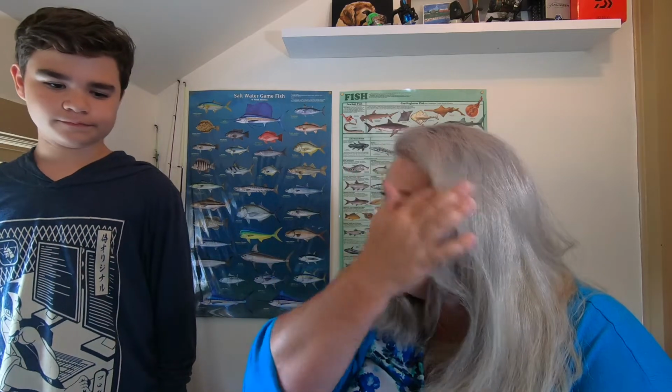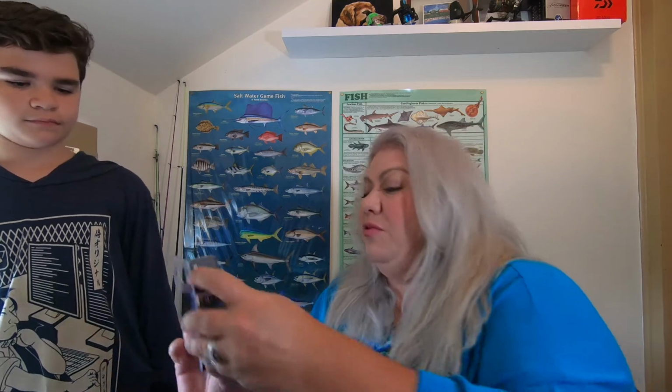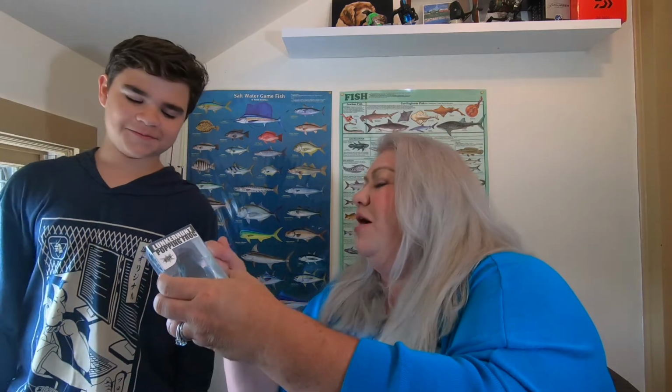And this is a popping frog. So it jumps. It pops like a popper. You remember how you pop, and this lip will throw water as you pop it. It'll go bloop bloop bloop, and look what his legs do. His legs sort of hop in the water. Oh, I feel like I've seen you use one of those at Leonard. Yes, you have. So Lunkerhunt popping frog, very cool.